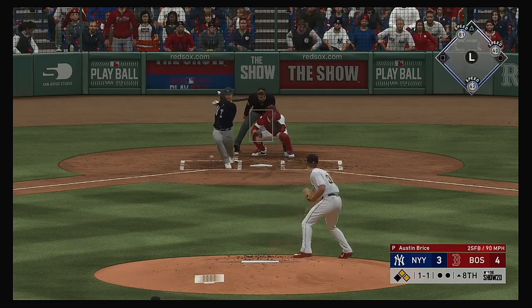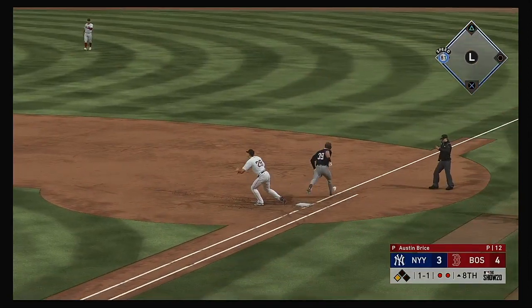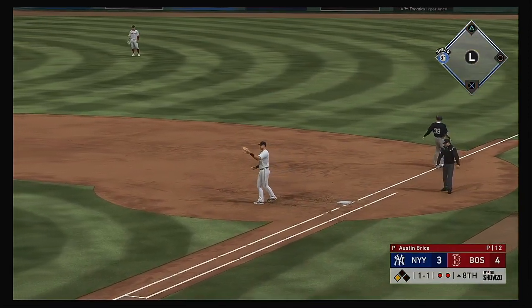To the plate now, Mike Tauchman. Oh, it's on the ground to second. Did he get his double play? On to first to complete the double play.